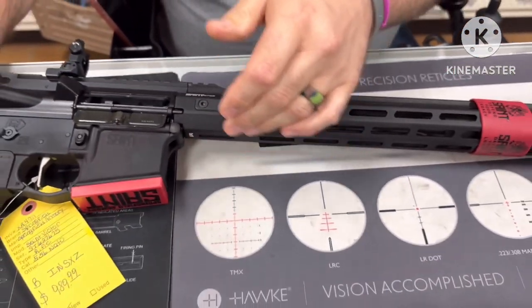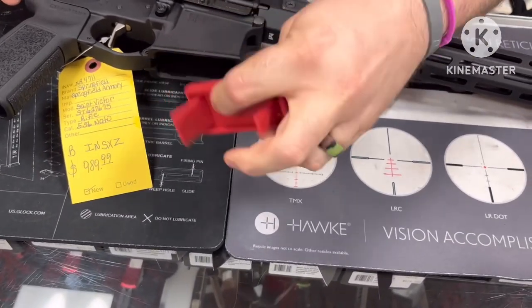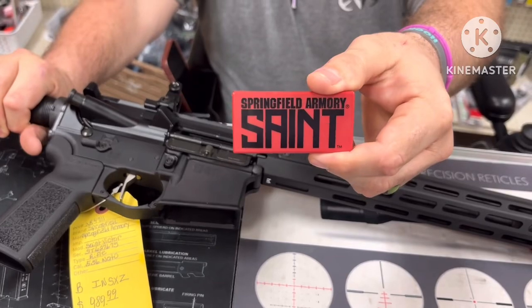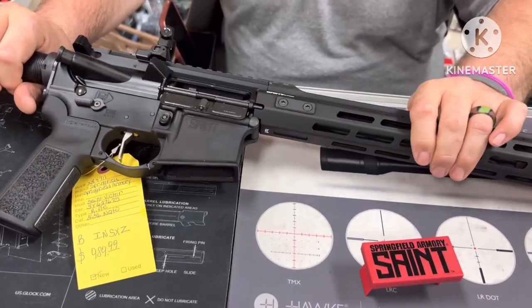I'm going to go ahead and show you real quick while I got this though. This little deal here, this is kind of cool. I thought, oh, it's got to go in that way. But you got your Saint Victor there, just if you want to store it in your safe or whatever, looking like that.